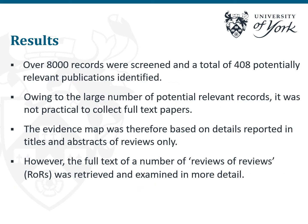In total, we screened over 8,000 records and identified 408 potentially relevant publications. With such a large number of records, it was not practical to collect and assess the full text of all papers. Therefore, we produced the evidence map based on details reported in the titles and abstracts of reviews only.